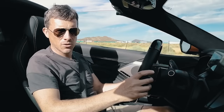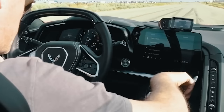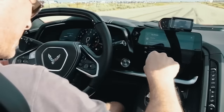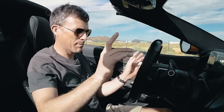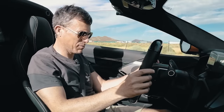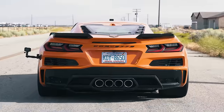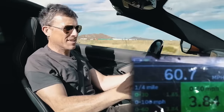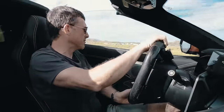Let's have another go. What I'm going to do now is ignore launch control. So I'm going to change it up a bit. Going to go into a slightly different setting, still with the traction control off, but I'm going to manage the power myself. So hold on the brake and then go for it. Is that quicker? 3.84. I reckon it might be able to go quicker still. Certainly nowhere near 2.6 yet though, are we?